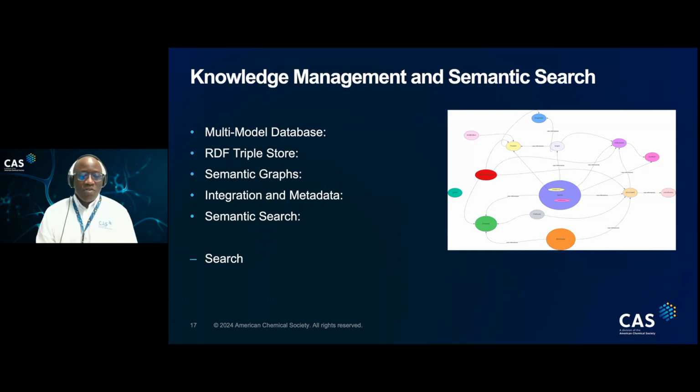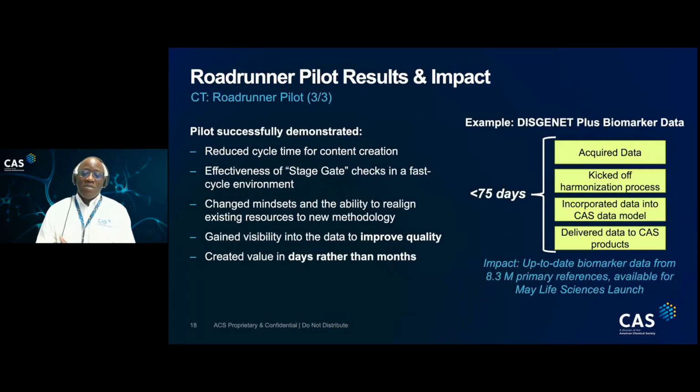What were the results of this 90-day POC? The results of this 90-day POC is we went from being able to process one content set from new source to product over a year to being able to do it in less than 75 days. And even now, in this last iteration that we did, we were able not just to do one, we did 14 new data sources, one of them being $8.3 million in new biomarker data and those type of things. The results were so good.